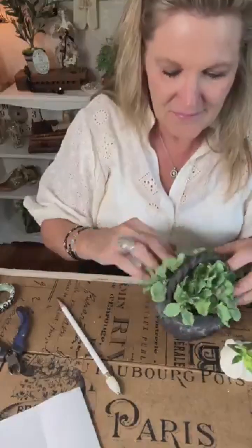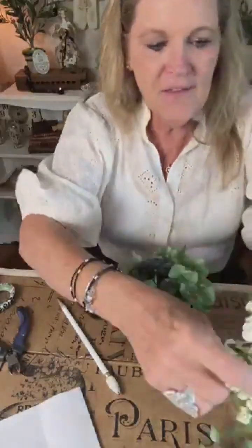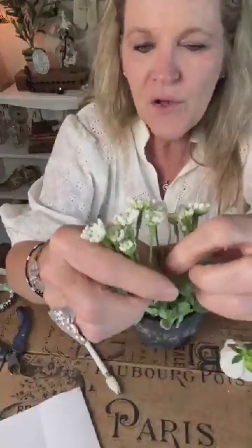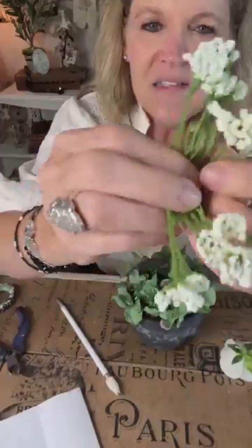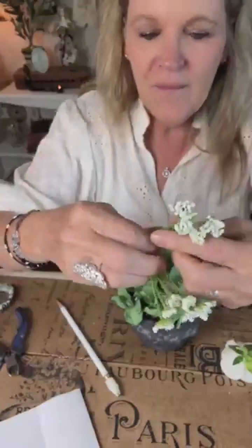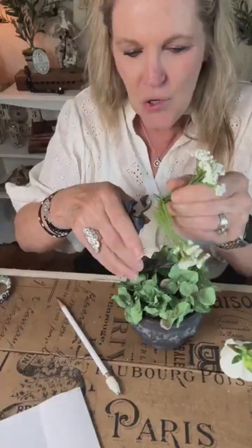Oh, nice, Debbie. All right, so now we've got this going on in here. Now I've got this, I love the Queen Anne's lace, or someone called it Queen's flower yesterday. I've always heard it as Queen Anne's lace. And they're just tiny ones, little teeny tiny ones, and I found them at Hobby Lobby. I thought they were super cute.